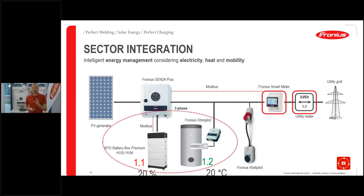And these are the settings in the inverter. These settings can be done in the inverter, basically the priority: battery or Fronius Wattpilot. And the other priority for the Fronius Wattpilot can be set in the app with the SOC value of the battery and the temperature in the hot water tank. So both can be selected, and of course, whatever you need, you can get your best settings.